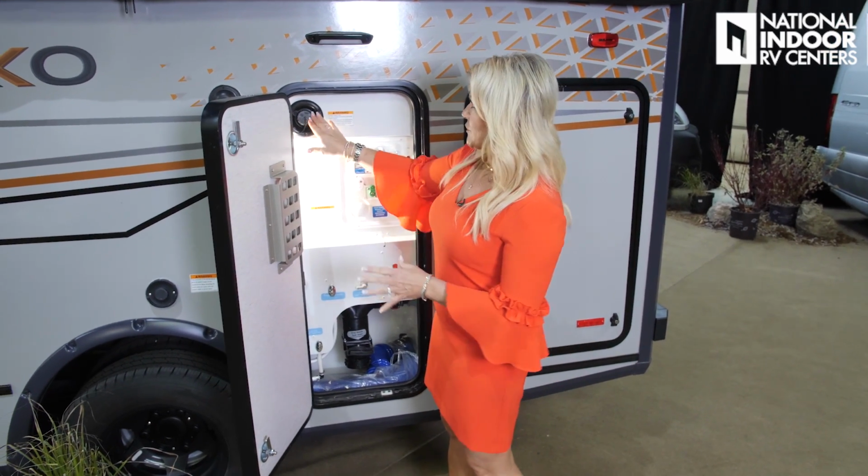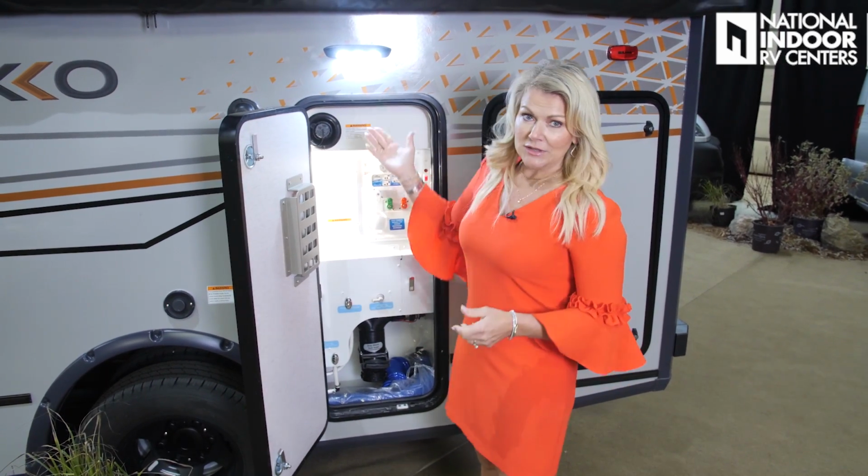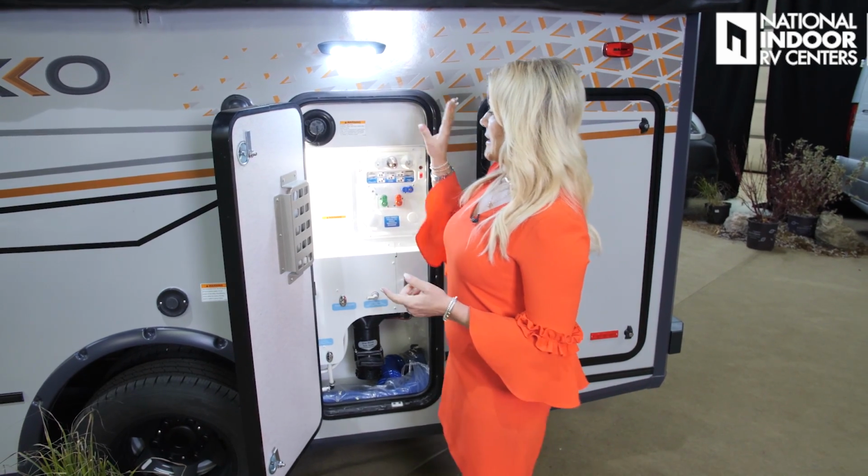So I really like that. First of all, we'll start top to bottom. So we've got a light in here. That's really nice, especially if you're hooking up or disconnecting everything at night. You got nice light here.